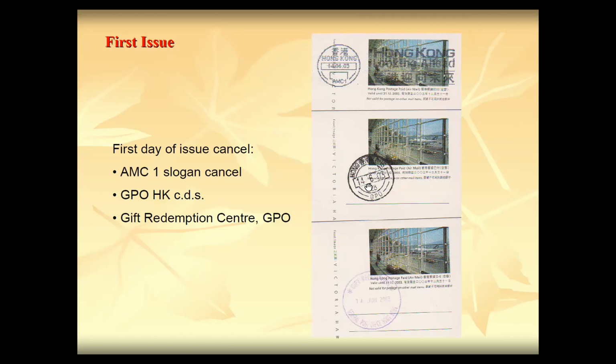This is from the GPO counter. This is actually the AMC, the AML Center. It's called the inkjet slogan. It's printed by inkjet printer, bearing the wording Hong Kong Looking Ahead, bilingual. And then also this funny one, Gift Redemption Center GPO, which is just one of these quaint things. Inside the GPO, you can buy souvenirs and gifts.